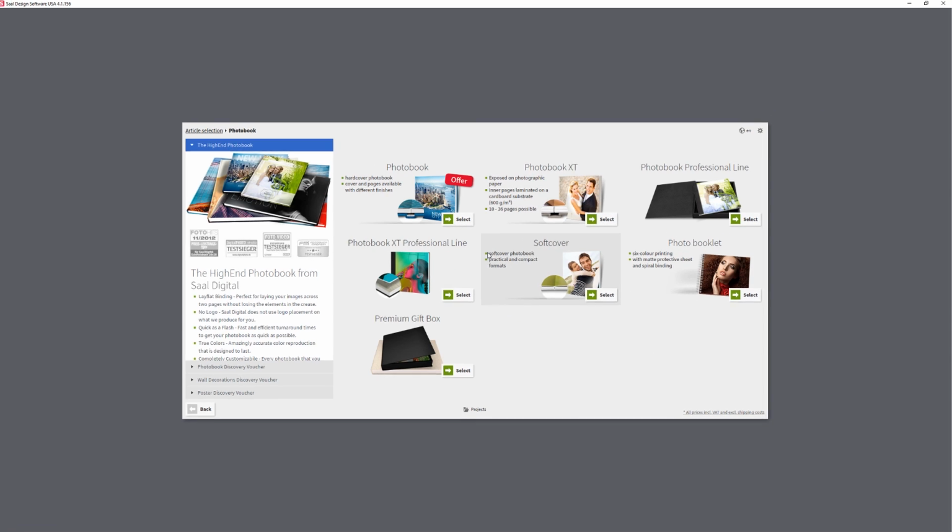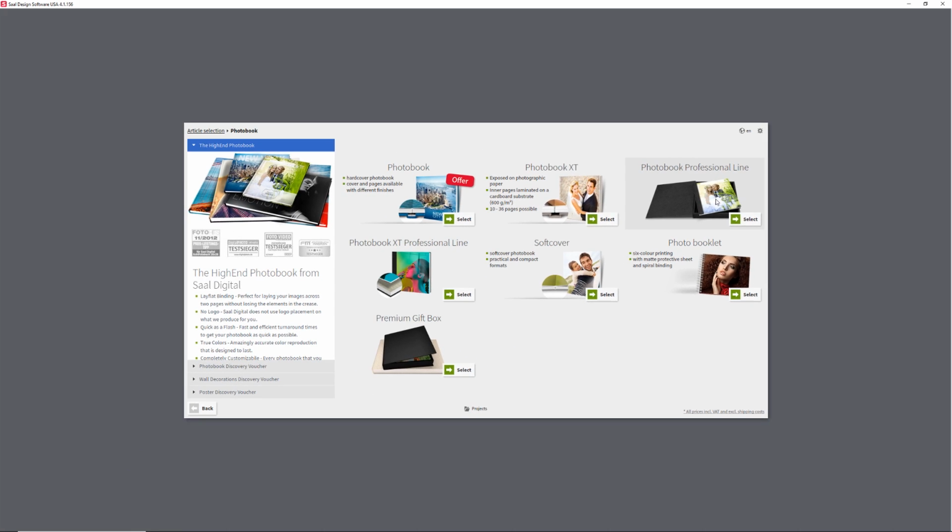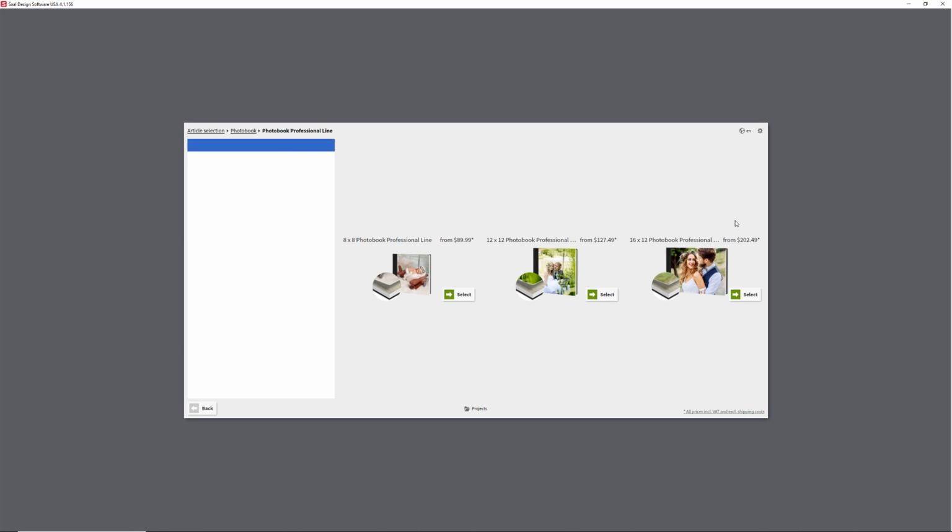So we're going to go to the photo book, and the photo book that I have been using, that I am ecstatic about, is their professional line photo book. I went directly for the professional line. I wanted to check it out, so we're going to do that.